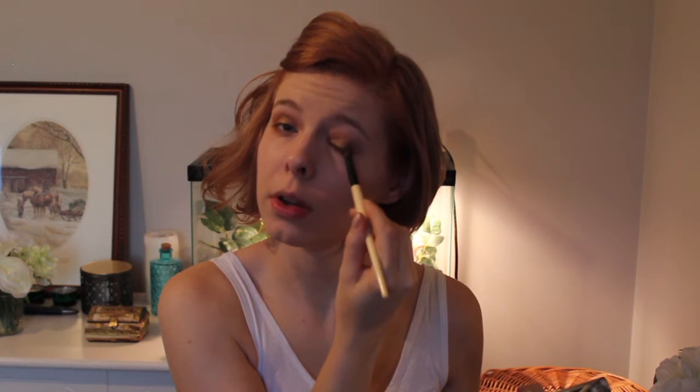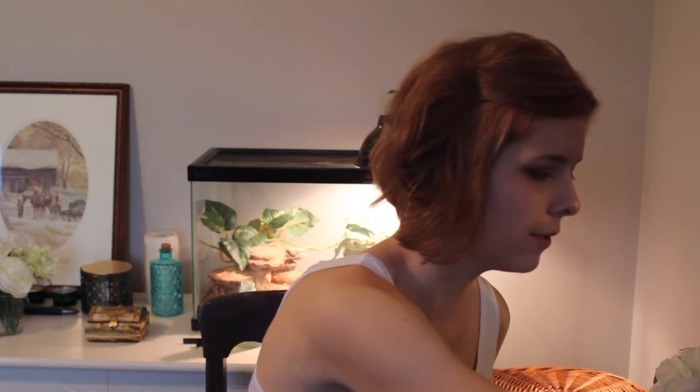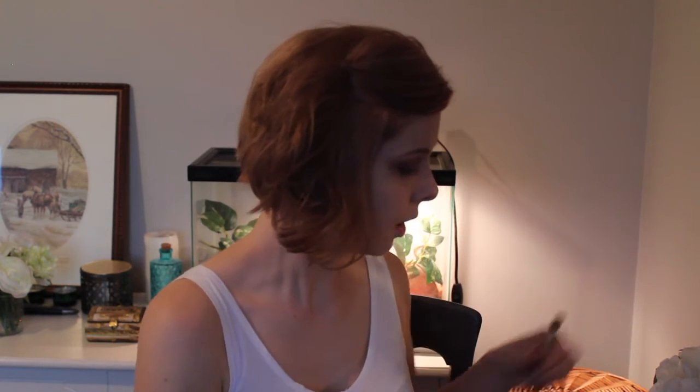And then I'm going to go in with Chronosphere, which is this brown shade over here that has a little bit of a golden metallic finish. And this one I am only going to put in the outer V. Now to blend everything together, I'm just going to take a fluffy brush from Morphe. This is the E23. Make sure there isn't any additional product on it. And just blend the outer edge and the crease. There we go. Then with that done, I've done the eye makeup for now.